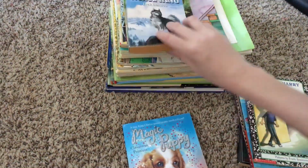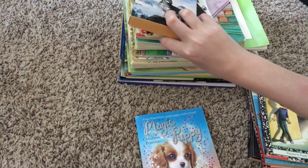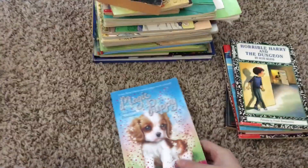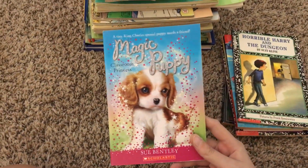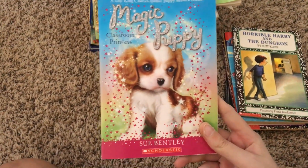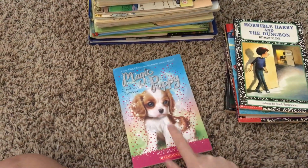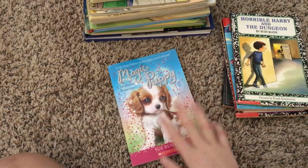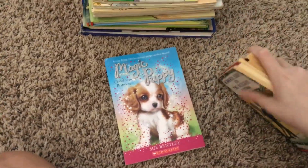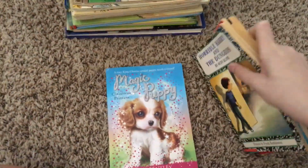And then I have, I believe, six more. I have this magic puppy book. My daughter has quite a few of these magic animal books, so I got her a magic puppy one, and this is again by Scholastic. She does not have this puppy one, even though she has quite a few of the magic puppy ones and cat ones and unicorn ones, or whatever they're called. I got her this one because she does not have it in her collection yet, and she loves these.